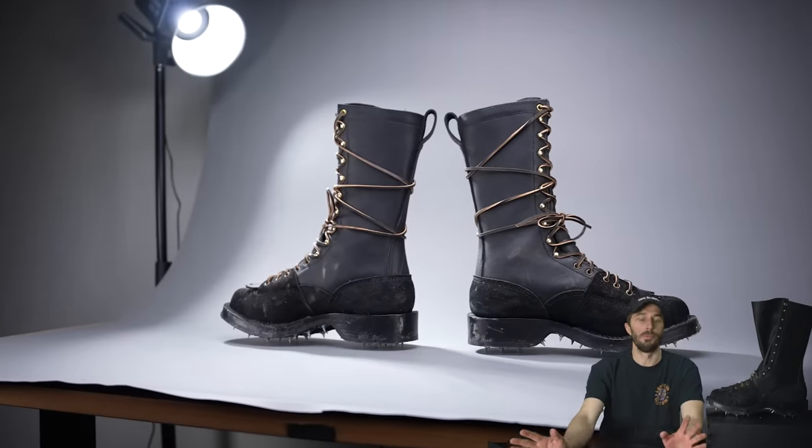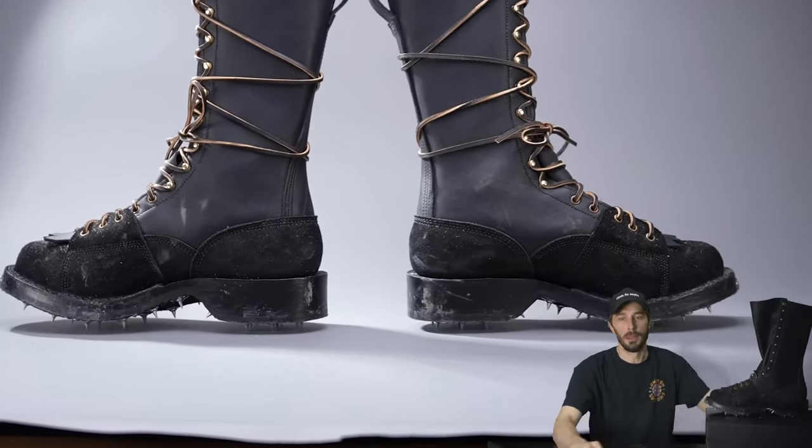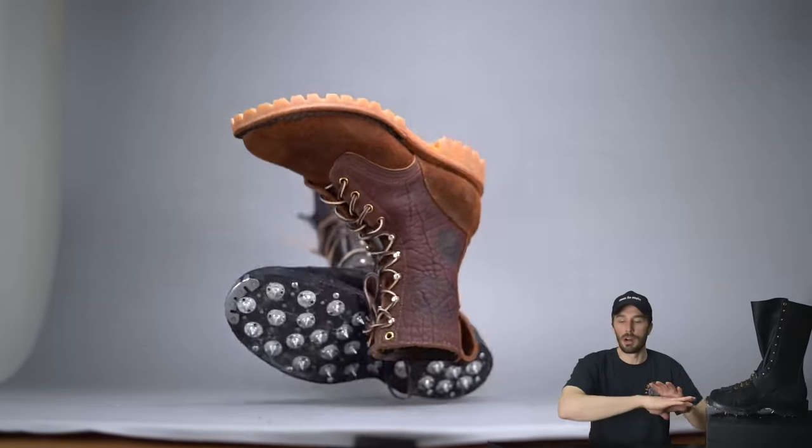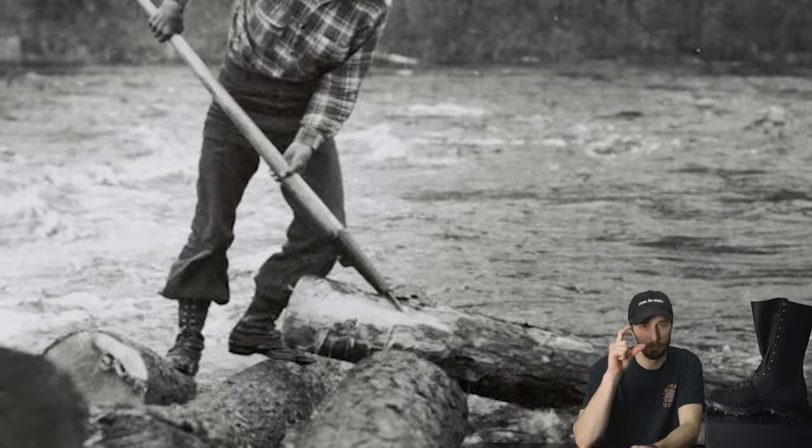But now to one of the bigger questions people always have about this style of boot. Why such a big heel? Because it's not just this style of boot, it's all these logger boots, especially from the Pacific Northwest, even back to 200 years ago, had really tall heels.